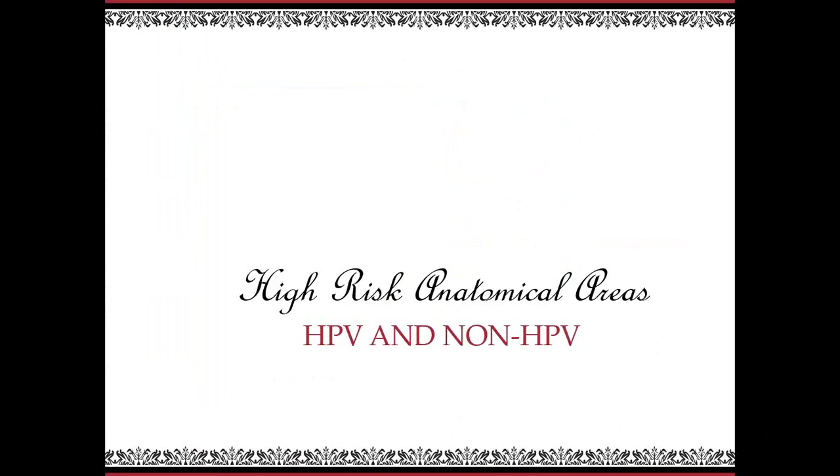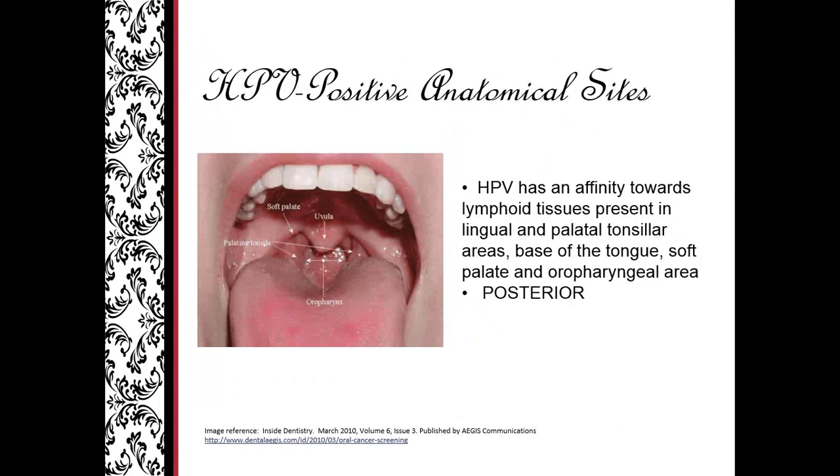So let's look next at some of the high-risk anatomical areas. And I do want to make a differentiation between HPV positive and non-HPV. HPV positive is going to have more of an occurrence in the posterior areas, more in the oropharyngeal areas. If we look at oropharyngeal areas, this comprises the back of the throat, the posterior areas of the tongue, the base of the tongue, the palatal areas, the uvula, the palatine tonsils, and also the pillars. So think posterior when you think about HPV positive high-risk sites.